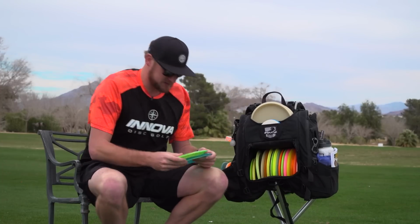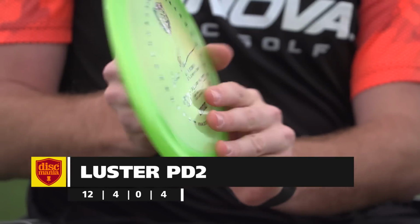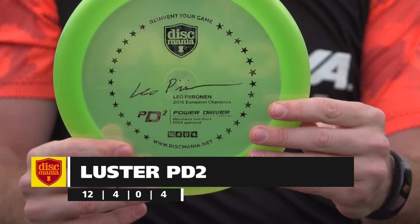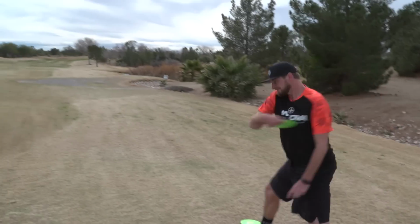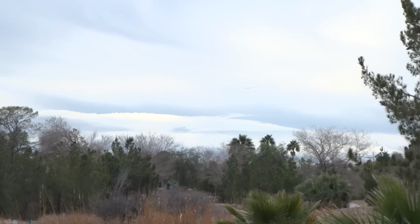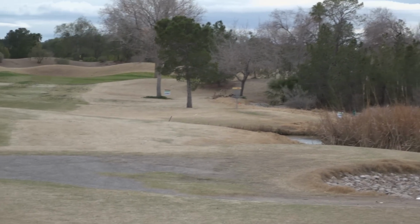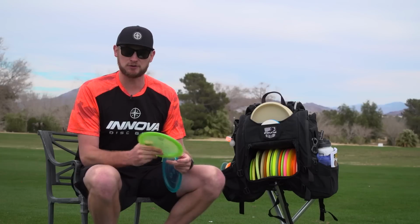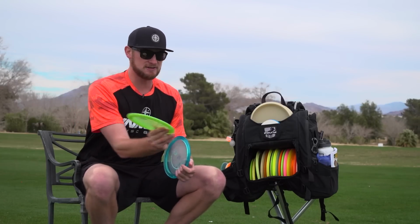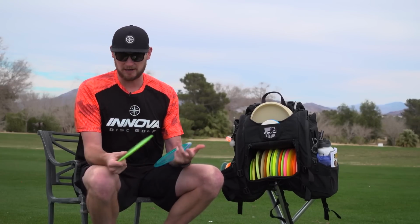Now we'll go to some of my Discmania stuff. This is a PD2 that was given to me by Jeff Korn's Discmania player. Very overstable, and it's something that I would throw instead of maybe a Destroyer for a little bit more stability in the wind. Great for spike hyzers and trick shots. I have to throw a low ceiling hyzer that still needs to skip right. Just something I'm working with, but I really like the PD2.